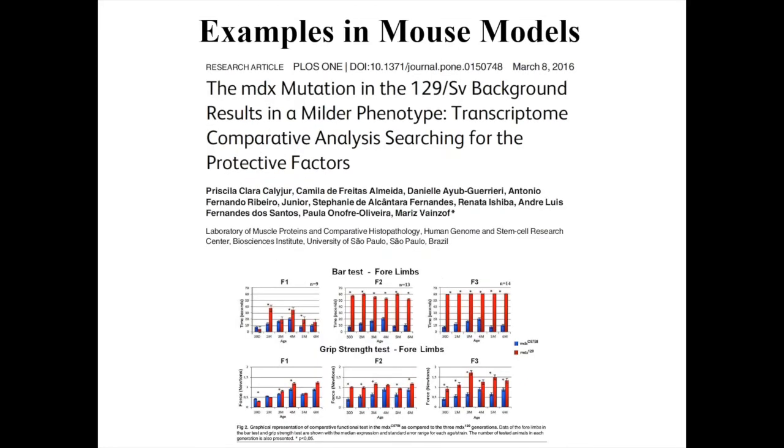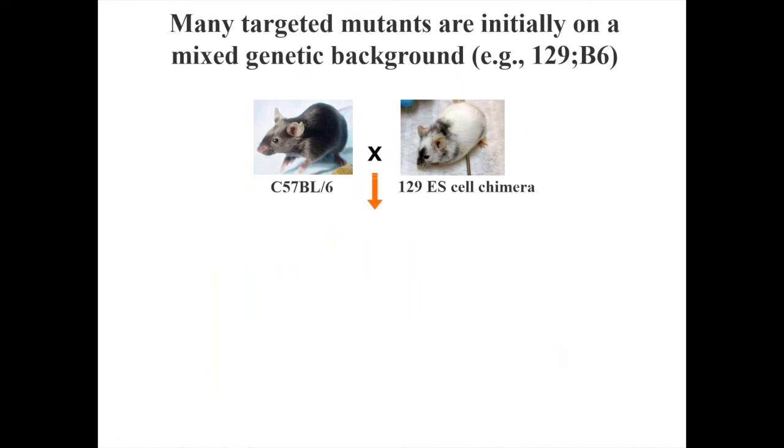Another example, and this is a very recent example, 2016. Again, this is another spontaneous mutation that is a model for muscular dystrophy. This is the MDX model, but again, the phenotype is very different if you have a 129 component or a B6 component. So, another example of the same.